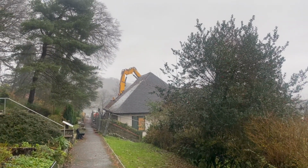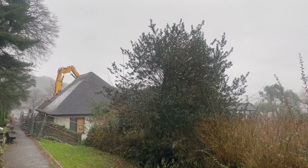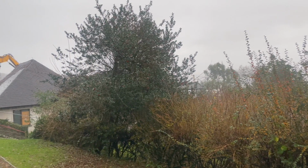Big digger there, that's ripped off all the roof and the tower. Behind this hedge here, big holly tree, there used to be, no it isn't a holly tree, but behind there used to be a big tower, a big viewing tower, and everyone in the village said what a shame, because that's really nice.